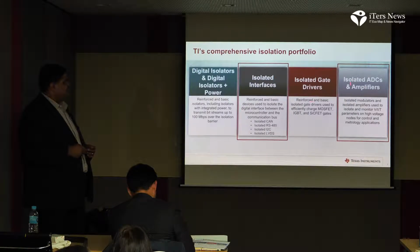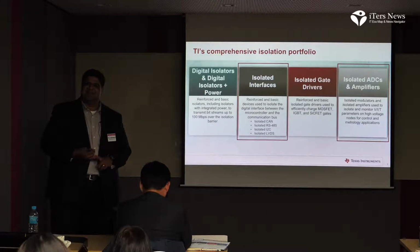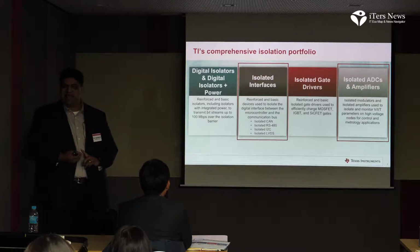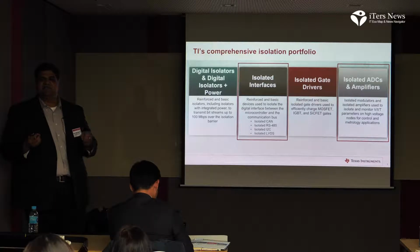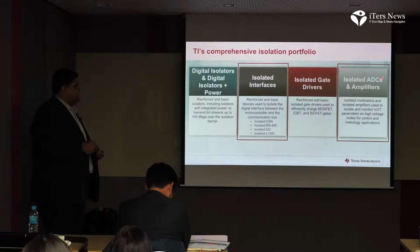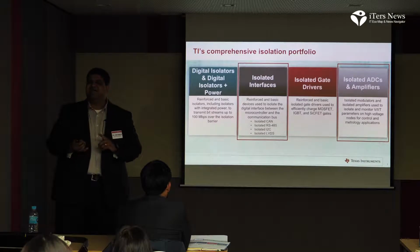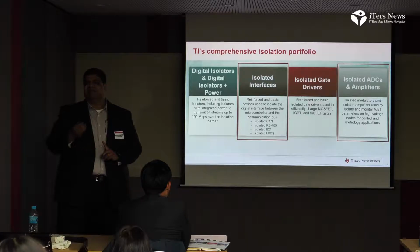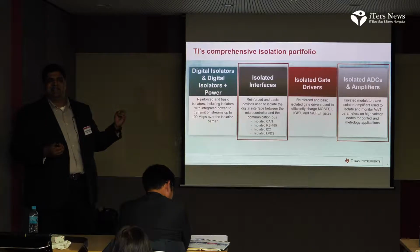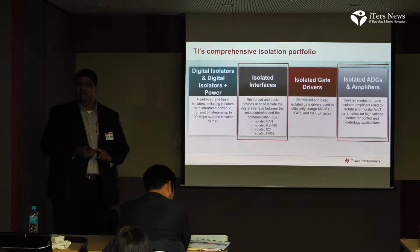Gate drivers, TI also has a comprehensive portfolio of gate drivers, not only for IGBTs, but for MOSFETs as well, and we're also able to use some of this technology for silicon carbide and GaN as future technology, simply because of the robustness that is available on this technology. ADCs and amplifiers, for the other side of, say, a motor drive system where you have to sense high voltages, high currents from the hot side of a system and bring that information back to the cold side. We've also got highly integrated ADCs as well as delta sigma devices with the isolation barrier integrated.